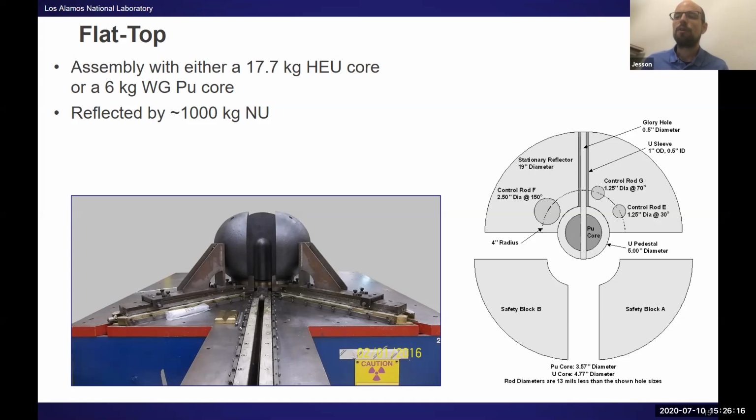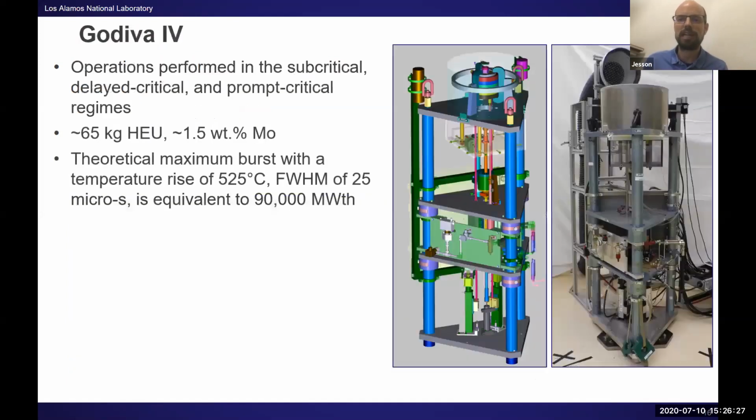And so from this, we can do lots of different types of experiments. It has a hole that goes through the center of the core, so we can do things like foil irradiations or fission chamber measurements with Flattop.